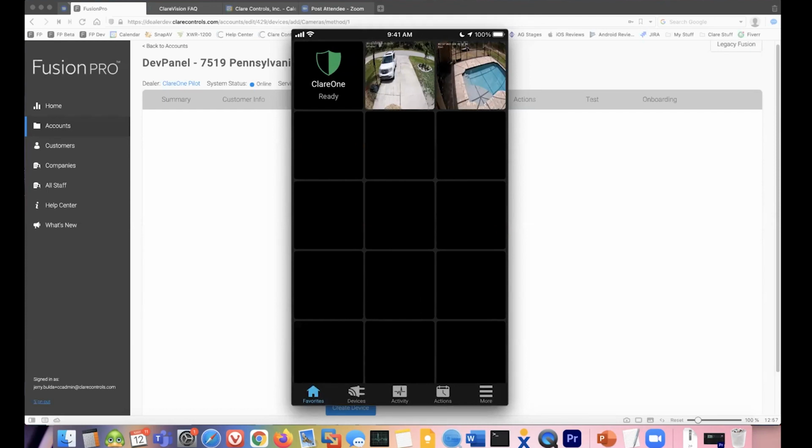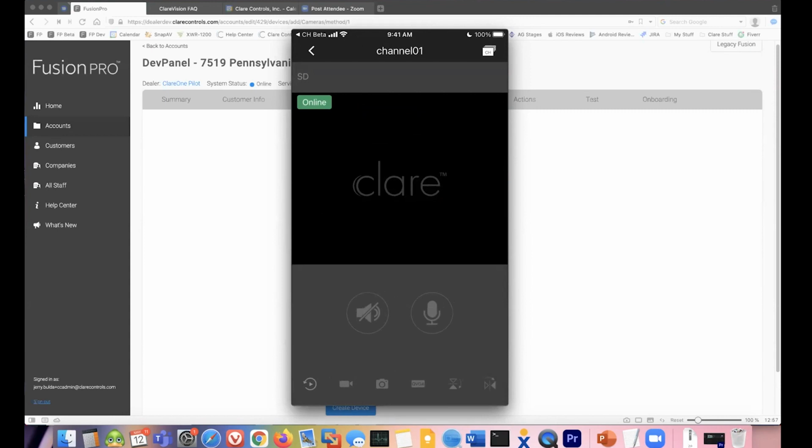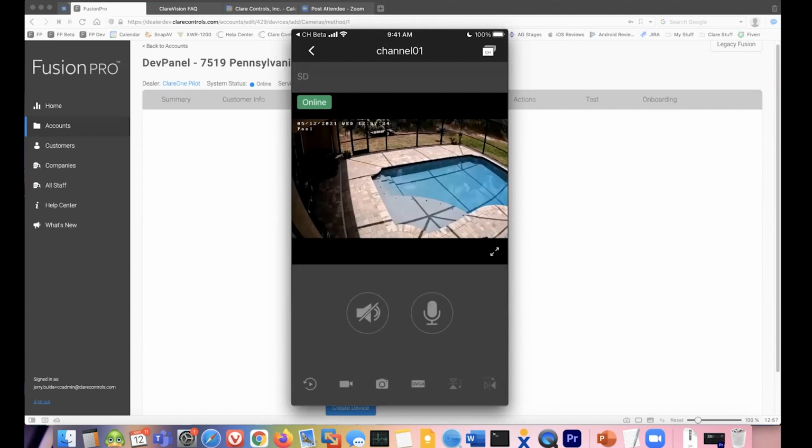So I mean, it's amazing actually. And the reason we did that, there's a lot more that you can do in the ClareVision app. Of course you can still view the snapshots and things as tiles, but to be able to just jump over here and do that is awesome.